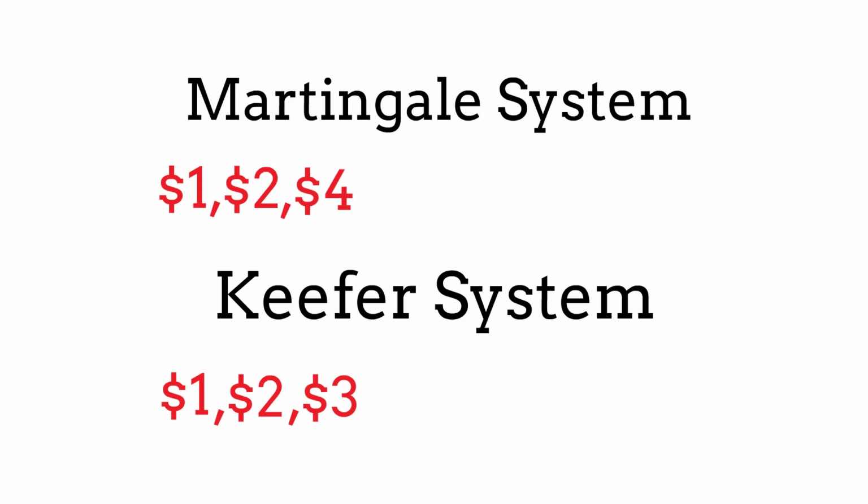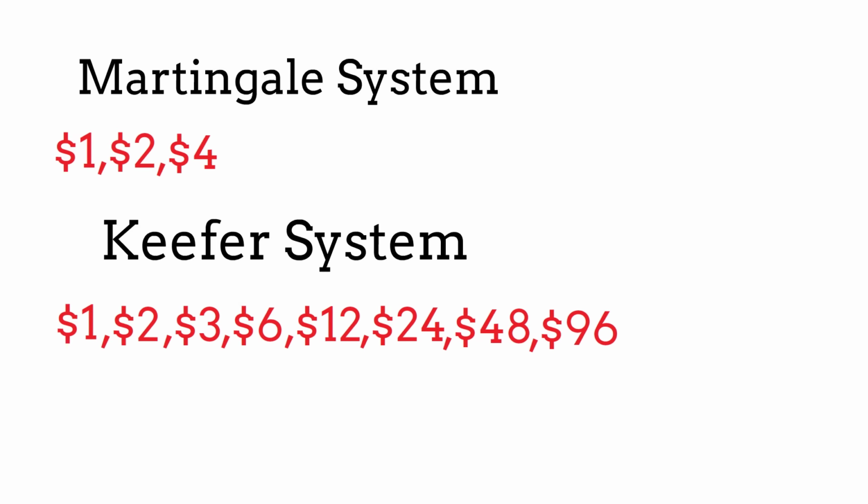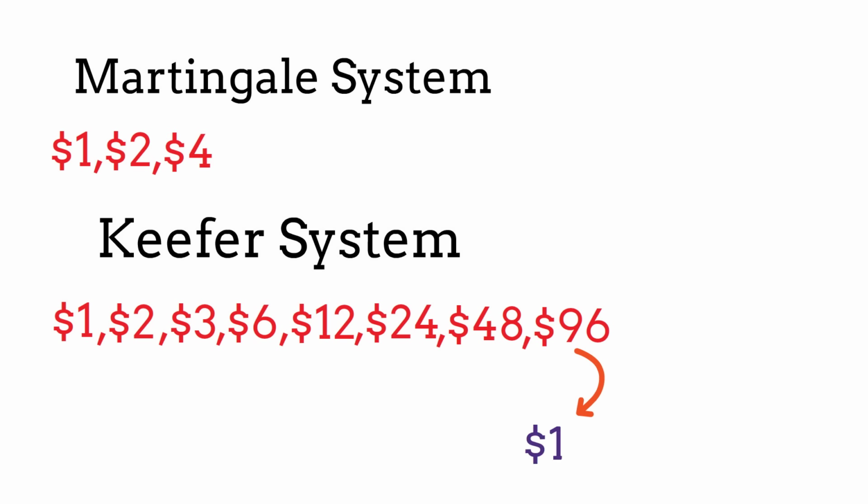If we lose again, now we continue in Martingale style, doubling up our bets each time we lose. So following the Keefer system, the next bets would be 6, 12, 24, 48 and 96. The book actually suggests we continue up to $192, but I'll explain shortly how that's not possible in the majority of cases. Let's quickly compare these bets against the traditional Martingale system and why the adjustment is pretty clever.